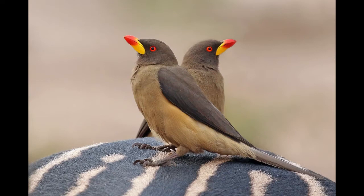These animals were nearly extinct in the wild at the beginning of the 20th century due to excessive hunt of buffaloes and rhinos, which are their main hosts, and arsenic poisoning. After several years of breeding in captivity, oxpeckers were returned to the wild. They are listed as vulnerable species today.